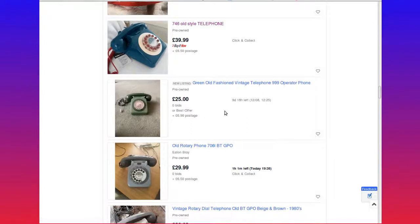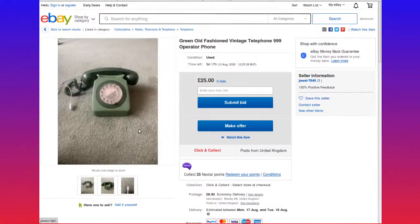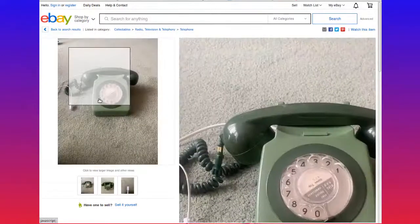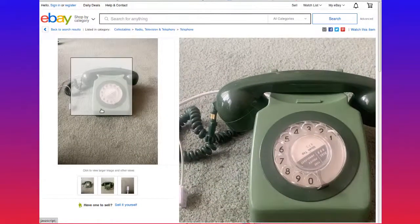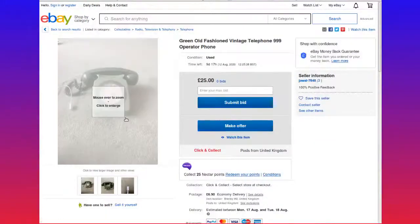Right. Green old-fashioned vintage telephone, 999 operator phone. It's a 746. It looks pretty right to me. Can't see anything wrong with that. Again though, too expensive, £25. It's a fairly common phone. There's nothing really special about it other than the fact it's a Mark 1 case on it.